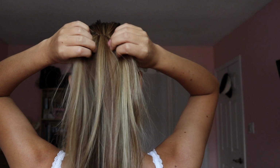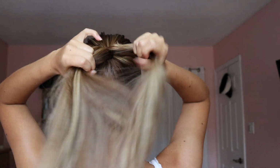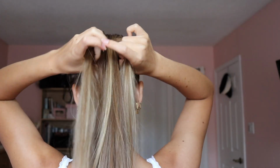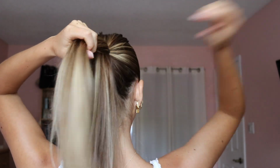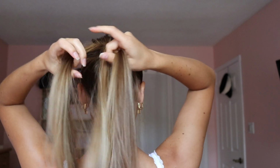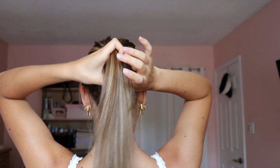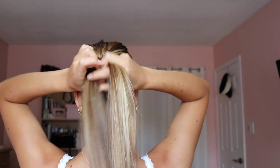Okay, so for the second hairstyle, we're actually going to be doing a typical braid, nothing too fancy. So in case you guys don't know how to do that, I'm doing it very slowly here. You have to split your hair into 3 sections. The right section goes on top of the middle, into the middle. Left goes on top of the middle, into the middle. Right goes on top of the middle, into the middle, and so on.